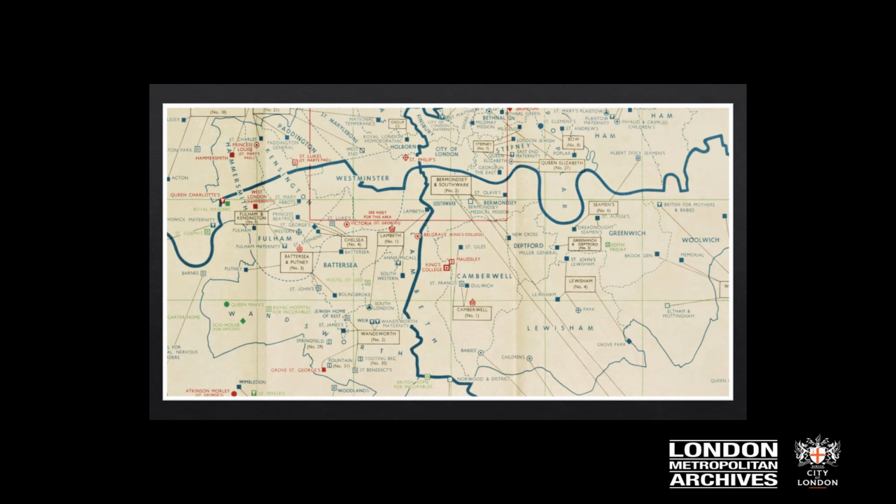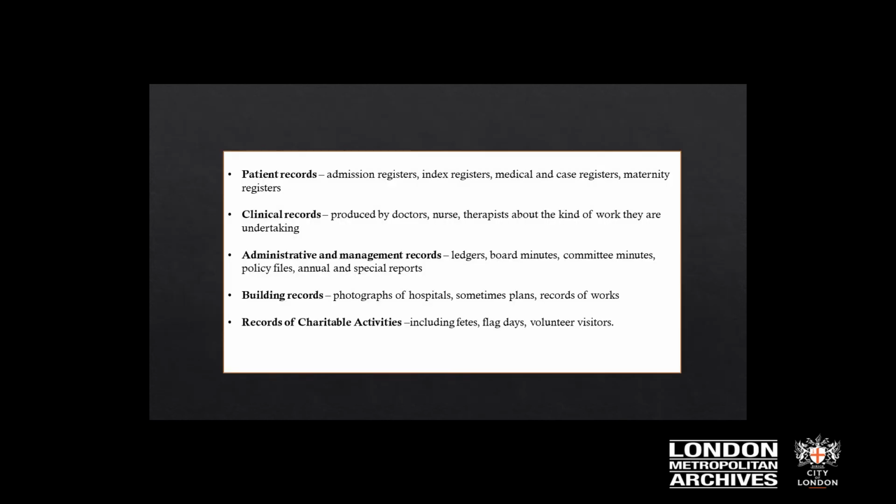I'm now going to move on to describe some strategies for identifying hospital records in our collections, starting with this summary list of the kind of records you might find. So I've started with patient records because they, I think, are the most popular records. So the things we get asked about more than the other records.